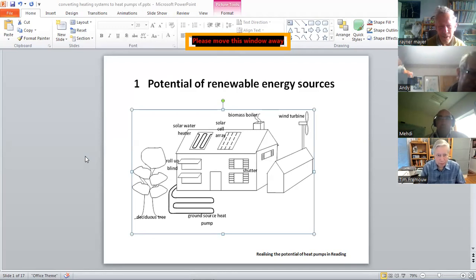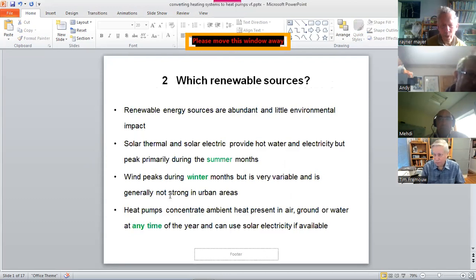So here we are, potential of renewable energy sources. This is just to remind you that there are many different types of renewable energy sources, of which the one that we're most interested in today possibly is the ground source heat pump, for reasons that we'll describe in a minute. So the question is, which renewable sources for heating our homes?